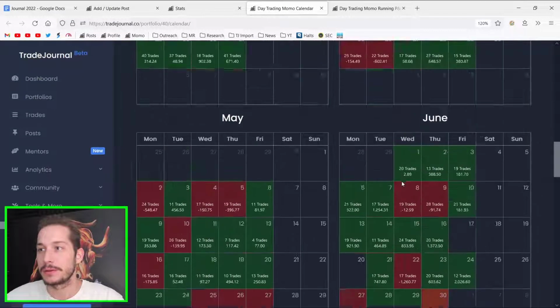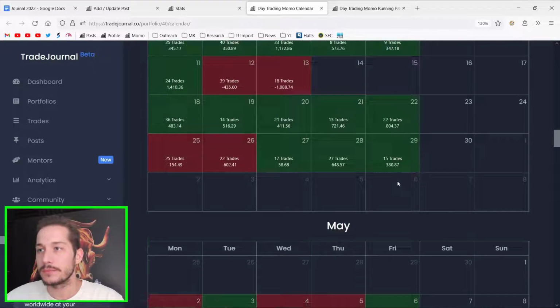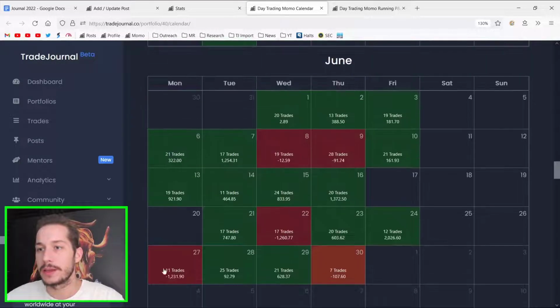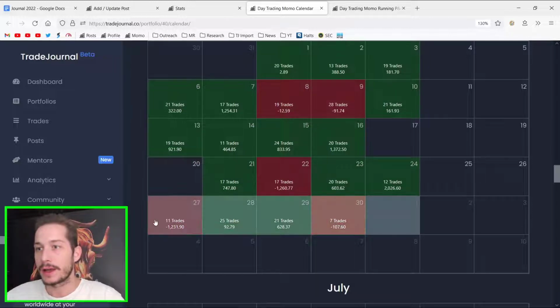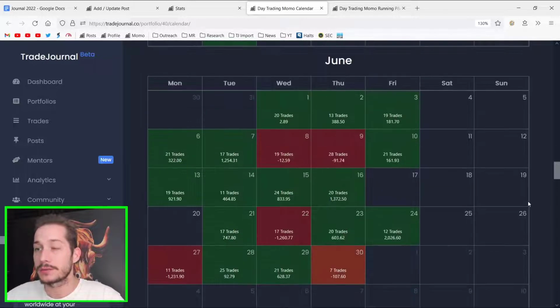Let me zoom in here a little bit more. Boom, there it is. So this week started off pretty red. I had a max loss day, and then I was slowly crawling myself out of the hole. I really should have taken those small profits today and just run for it. Like I said, holiday weeks just don't really do that well for me.